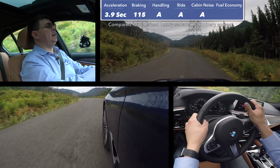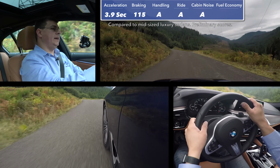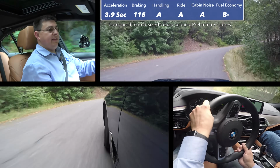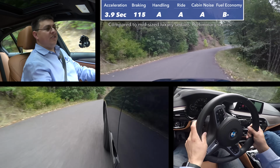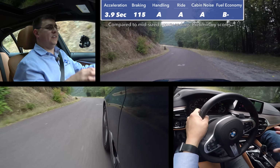As you'd expect out of a luxury vehicle like this, the cabin is very quiet, and fuel economy is better than you might think. We were able to spend more than a day and about 200 miles in the M550i, and we were averaging about 22 miles per gallon, which is an excellent fuel economy score for a vehicle like this.